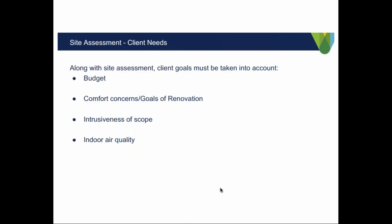And then along with the exterior site assessment, at least we have to take the client goals into account. And so budget is often probably one of the largest concerns. We want to make sure everybody gets a good return on investment on the work that's done. But then comfort is a serious concern. Sometimes you get those large discrepancies in temperature between the first and second floor. That can often be remediated by air sealing and insulating the attic plane. So those are important things to take into account before you decide on a scope.